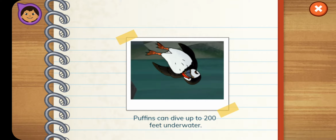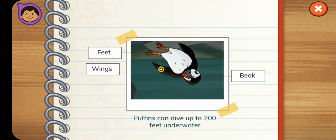Let's add labels that name the different parts of a puffin. Beak. Tap its colorful beak to label it. Feet. Let's label its web. Wings. Next, let's label the wings. Great! Now you can drag your labels around if you want. All done.